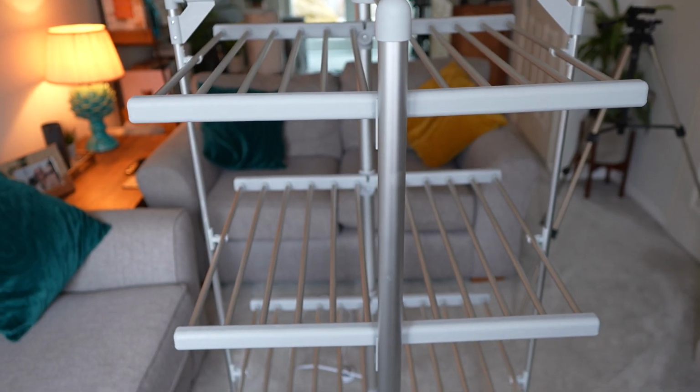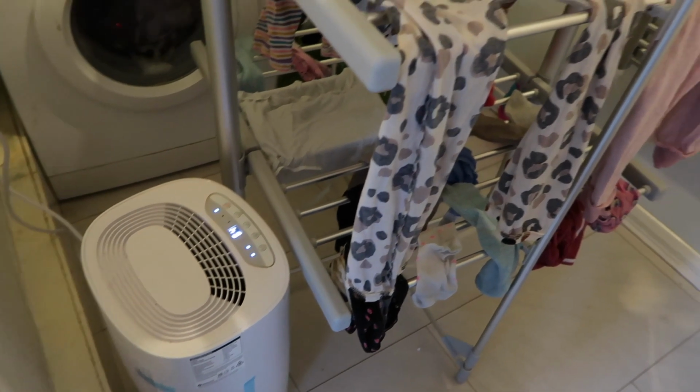Which is the best alternative to a tumble dryer, a heated airer or a dehumidifier? Both of these can make drying your laundry happen way faster because let's face it, who enjoys doing laundry? Being able to speed up the drying time of your clothes is super handy, particularly in winter when you cannot hang up your clothes outside in the sun.